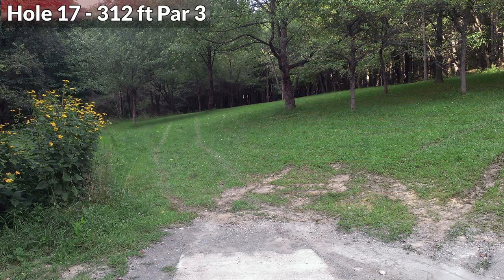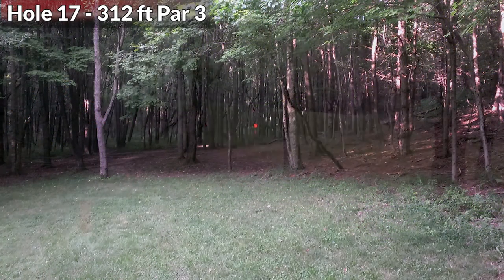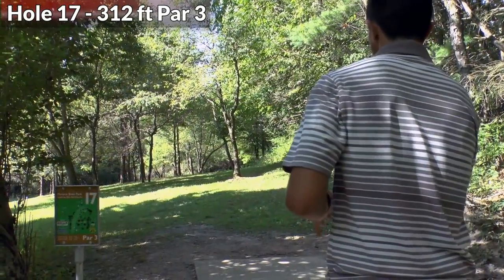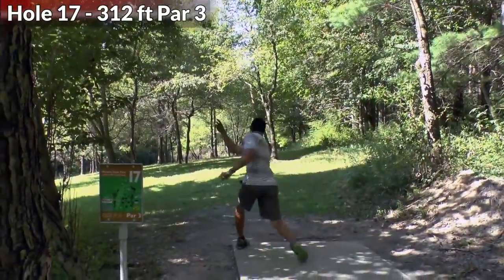This is a dogleg right with a low ceiling. I feel like it's a really tough pin from where the tee is. Yeah, it seems like you want to throw a forehand, but the hill is constantly chopping off your line. Yeah. And it's really hemming. Yeah, you got to go right, but if you go right too early, you're going to come up short. Paul McBeth throwing a Star Destroyer.